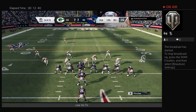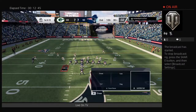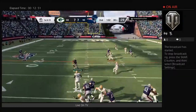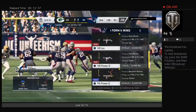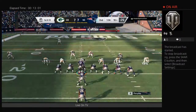So here's a 1st and 10 at the 38. Here's Brady. That's out to his running back, Michel. And they'll wind up getting this one all the way down inside the 20. That one good for 20 on the catch and run.